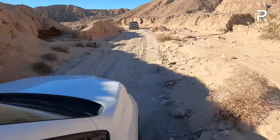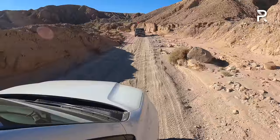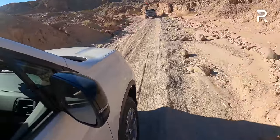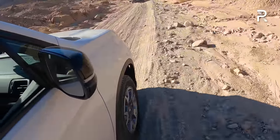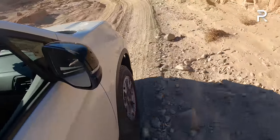And you know what? It's a lot more capable than I thought it would be. I'm just not entirely sure that I would. I might still choose the Subaru Outback Wilderness. I really come back to that car because it has more ground clearance than this car, like an inch and a half more, and it's also less expensive. But we'll talk about that later on in the conclusion.